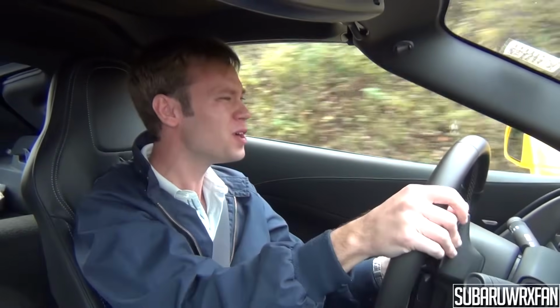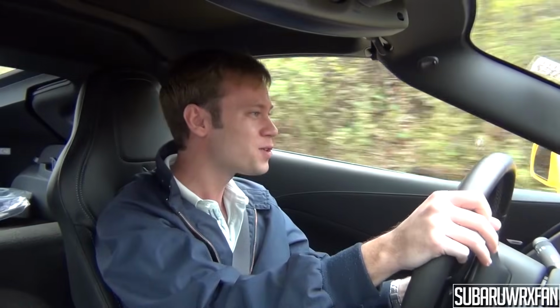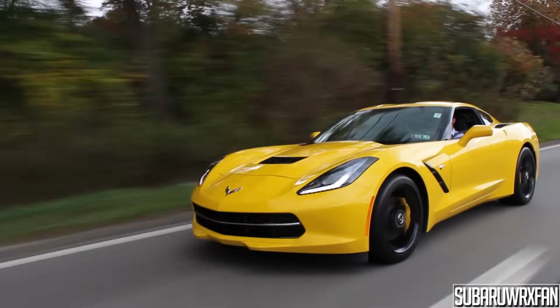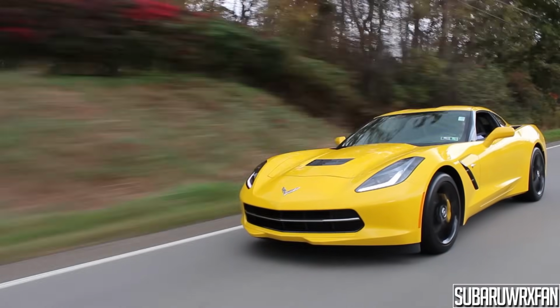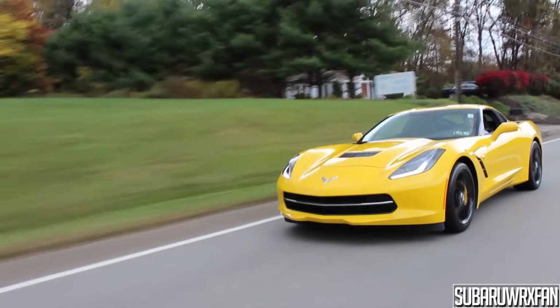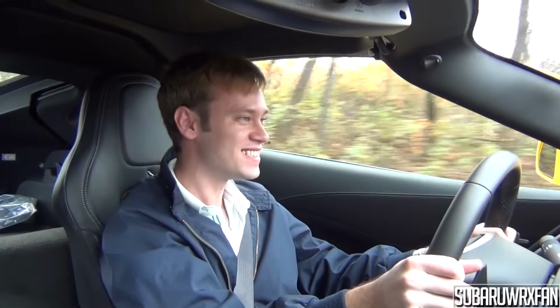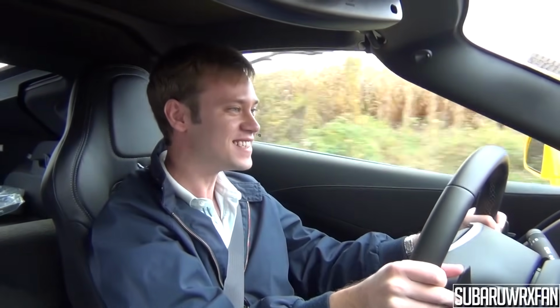It sounds so good too. It's different than other Corvettes. It still has that Corvette sound, but it's a little bit different, and I love the way it sounds. It's so good, especially with this sports exhaust and those rev match downshifts. It's just really nice sounding.